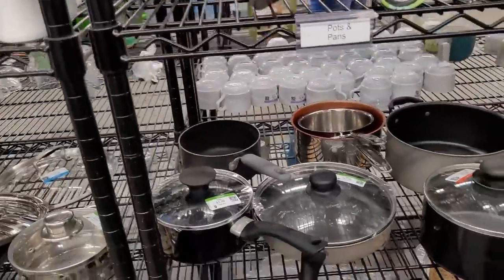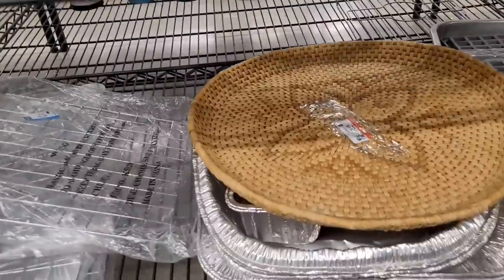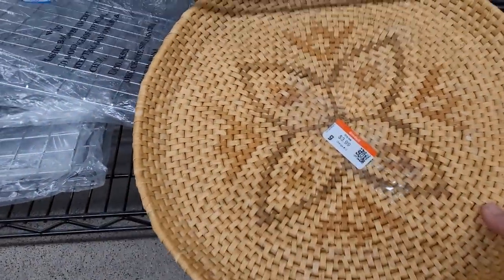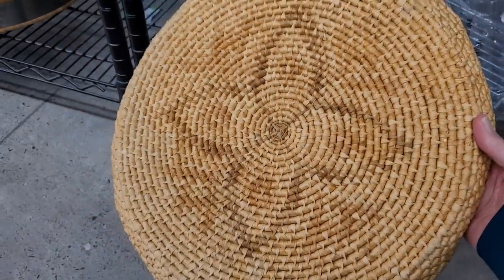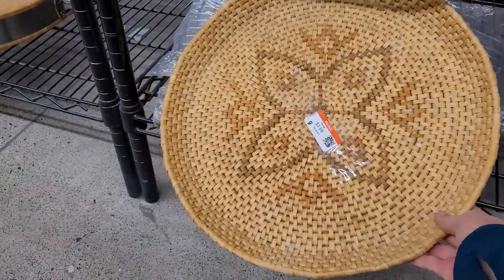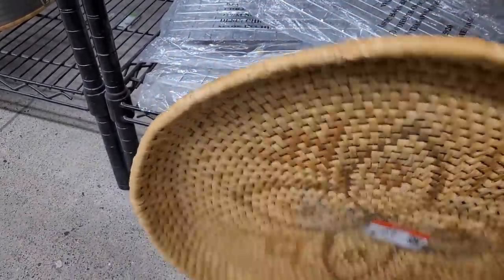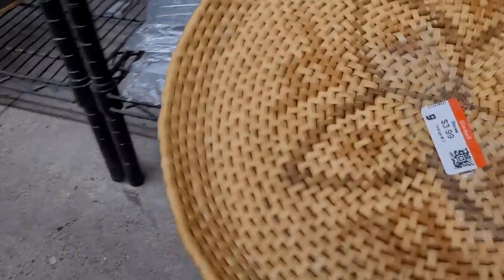More saucepans. Oh, look at this basket. A lot of people now are putting these on the wall in groups and they look really, really nice. I've sold quite a few of these. This is in nice condition, just maybe one little scuff at the edge there, but that's barely noticeable. $3.99, let's get that.